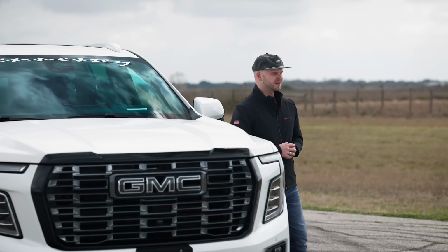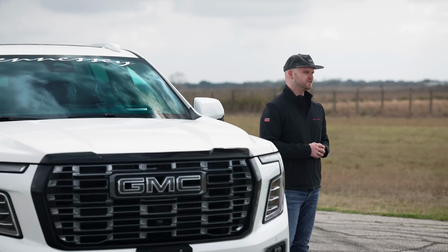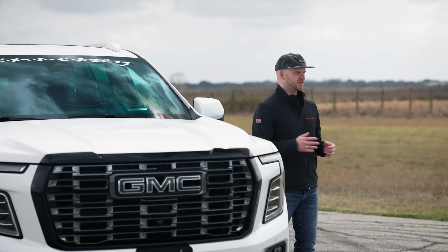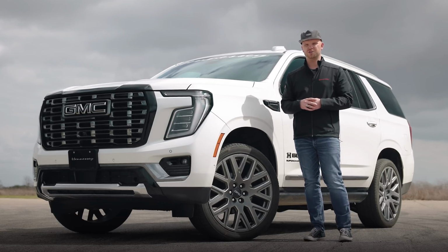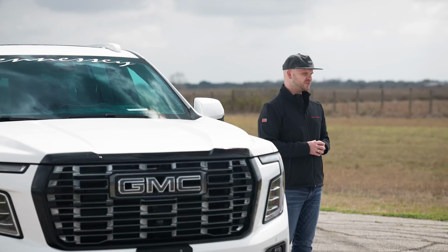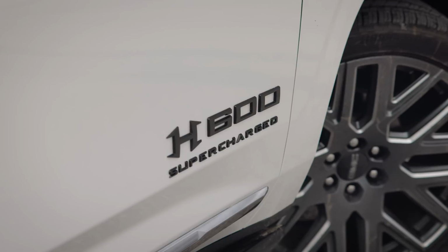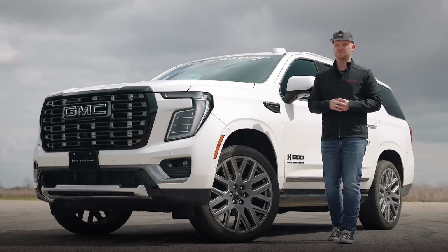Under the hood of the Yukon Denali Ultimate is a naturally aspirated 6.2 liter V8 that produces 420 horsepower. No big changes there. All the power is put to the ground through a 10-speed automatic transmission. In today's performance SUV segment, 420 horsepower is far from enough. That's where our H600 Supercharged upgrade comes in. Again, we'll talk about that in just a few minutes.